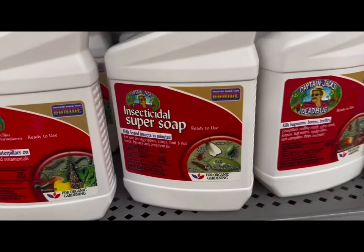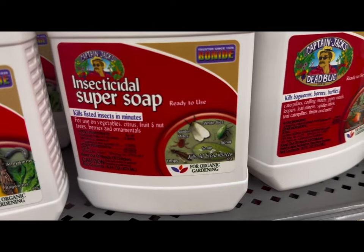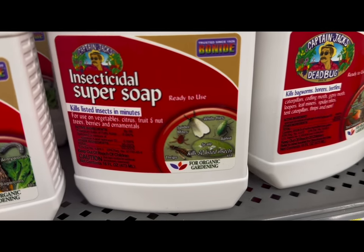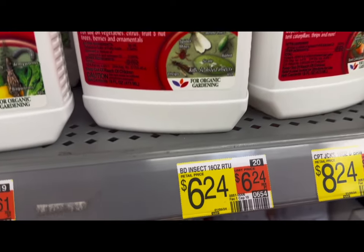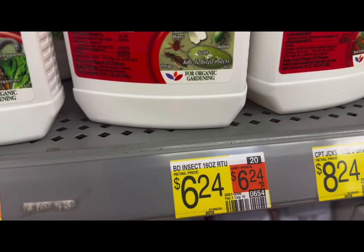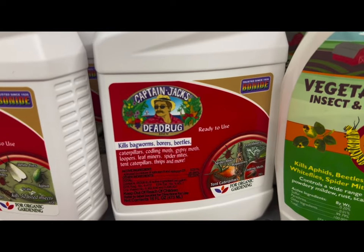More products by Captain Jack's. This is the insecticidal super soap. Kills listed insects in minutes. Scale, white flies, spider mites, thrips. $6.24 for 16-ounce bottle.